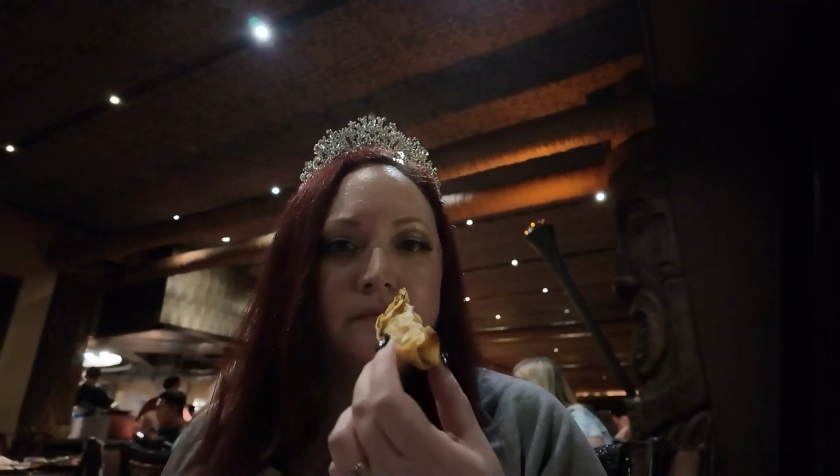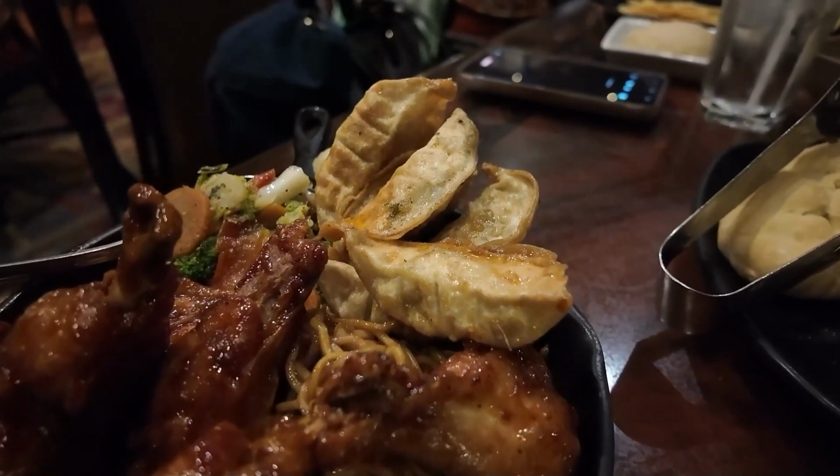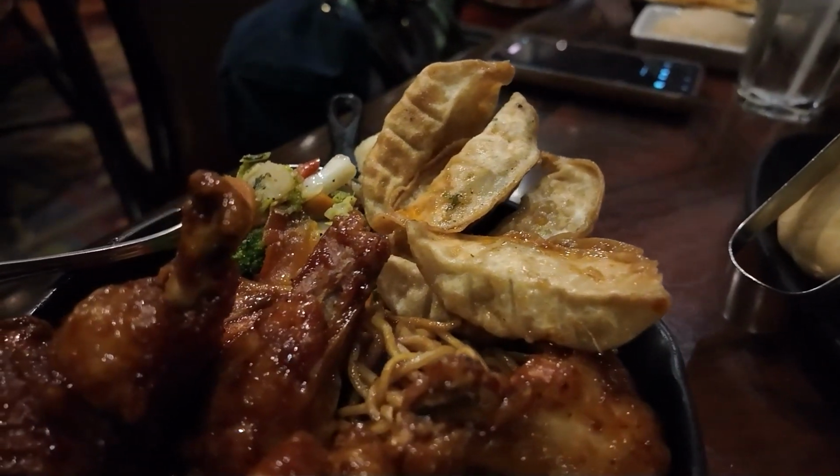Let's see how this tastes. The dumplings are excellent. They are really nice and crispy, which I love. And the inside is pork, I believe, spiced really well. It goes really, really well with that nice crispy shell, dough, whatever you want to call it.